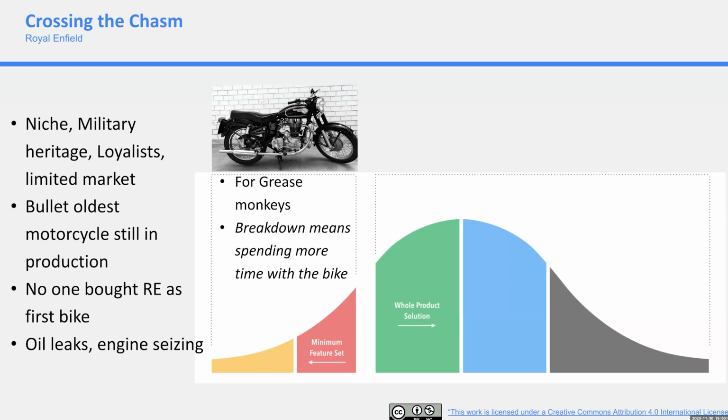But guess what? The loyalist market, the people who bought the Royal Enfield, were so loyal to Royal Enfield that if the bike would break down, they would say, "Oh, this is such a great occasion. The bike has broken down. It means now I have more time that I can spend with the bike to actually fix the bike myself." Breakdown means spending more time with the bike. So grease monkeys, people who could fix their bike themselves, they would buy the Royal Enfield. While the mainstream market was buying the more convenient bikes, like the Hondas or the Hero. The Hero Splendor was a hit bike of the 90s and even early 2000s, maybe even now, especially in the entry segment, right? And then just for convenience and maintenance sake, people used to buy scooters.